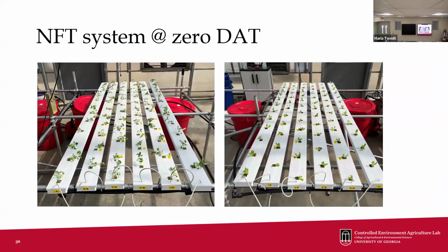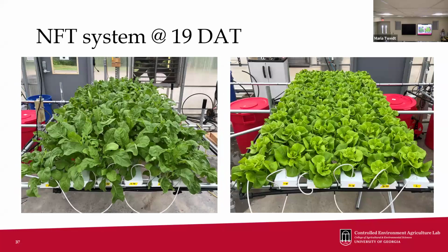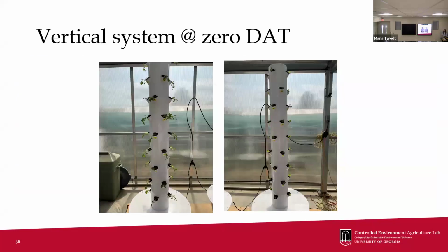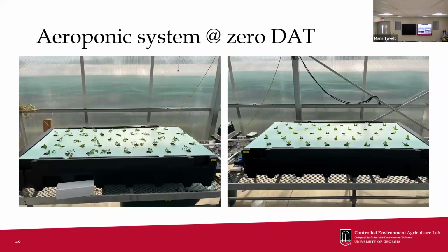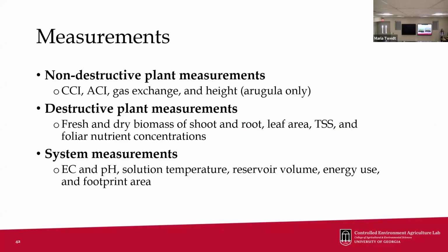And we have the NFT system at transplant, and 19 days later as well. Vertical system, same thing, 19 days later. And then finally, we have the aeroponic system at transplant and 19 days later. These were the measurements that we took.